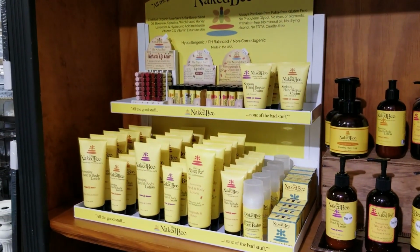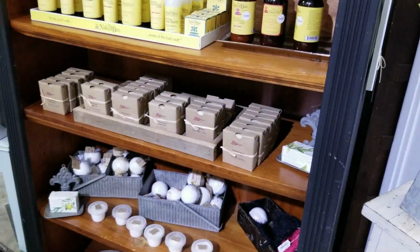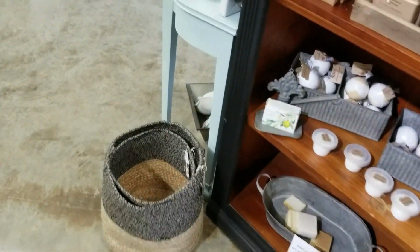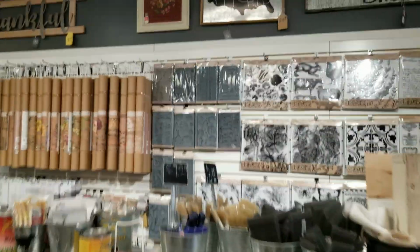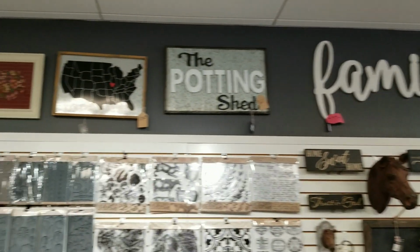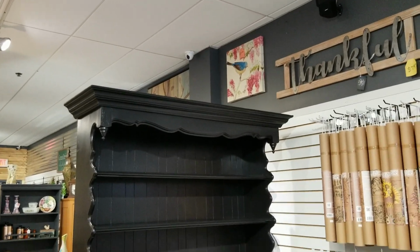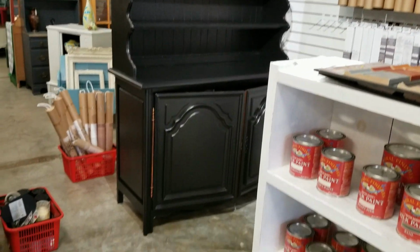We also carry this Naked Bee lotion, which is really great. Some handmade soaps. So if you're local and you've never shopped at My Treasure House, I really recommend trying it out. Of course, we are closed right now, but we are still doing online sales. You could set up a curbside pickup for anything and just pay online. If you're not local, I hope you just enjoy shopping around with us.